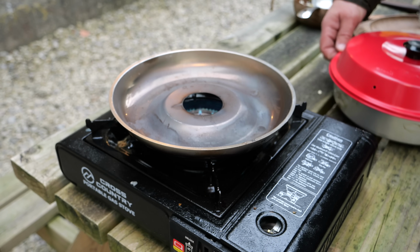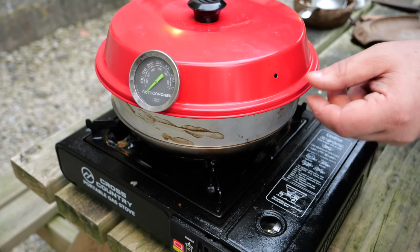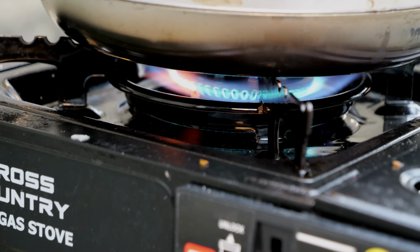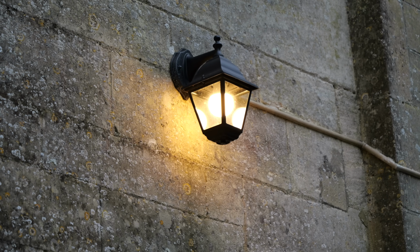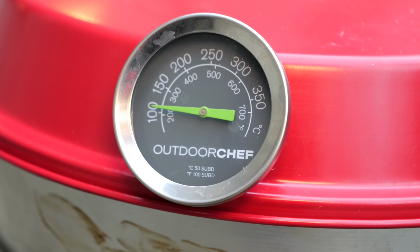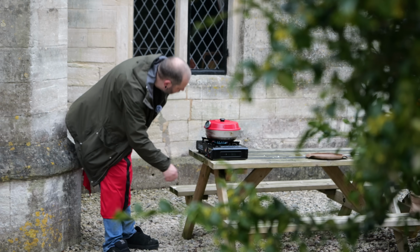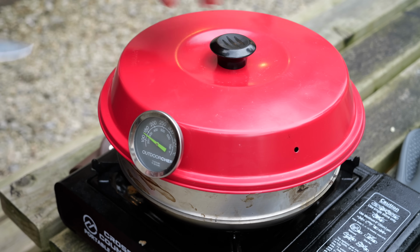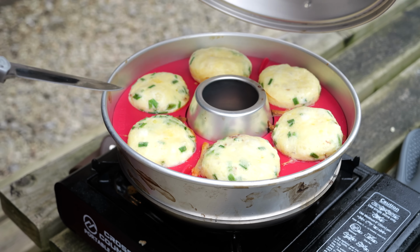Just preheating the base there, and now on with the actual oven. Hopefully take 15 minutes maybe. Although that's a silicone muffin pan, I did actually mean to grease it. I completely forgot. So fingers crossed, should be okay. Just a waiting game now. It's just coming up to temperature.